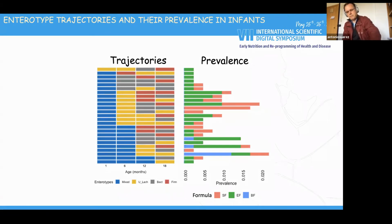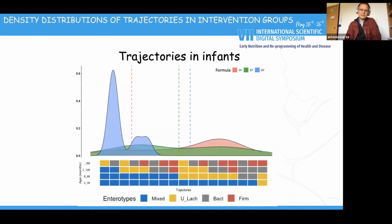When we obtained this graph, we thought that there might be some sort of shift depending on the type of feeding, like the type of feeding was affecting the trajectories of the children, the preference of trajectories. And when we looked at the density distribution, we could see this effect more clearly in deleting the retrogressions, those that go back, okay?